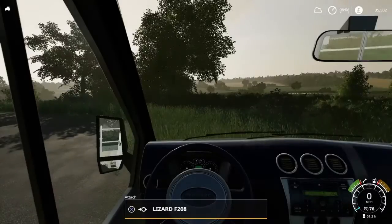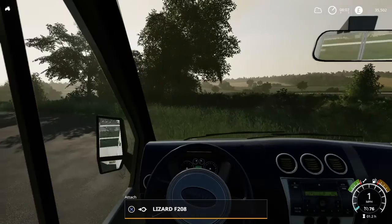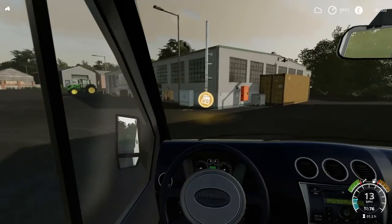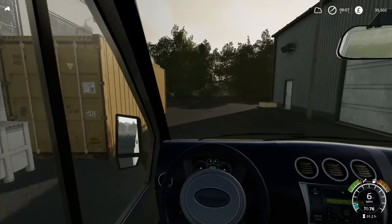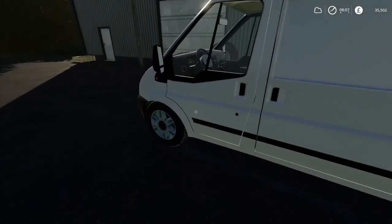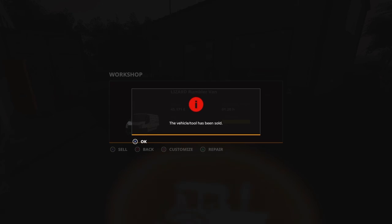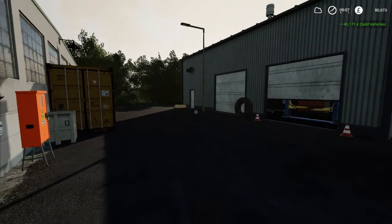and then I'll sell the van. Hopefully we should get a few thousand pounds for this. Okay, goodbye, van. There we go, that's what I'm talking about. £45,000.